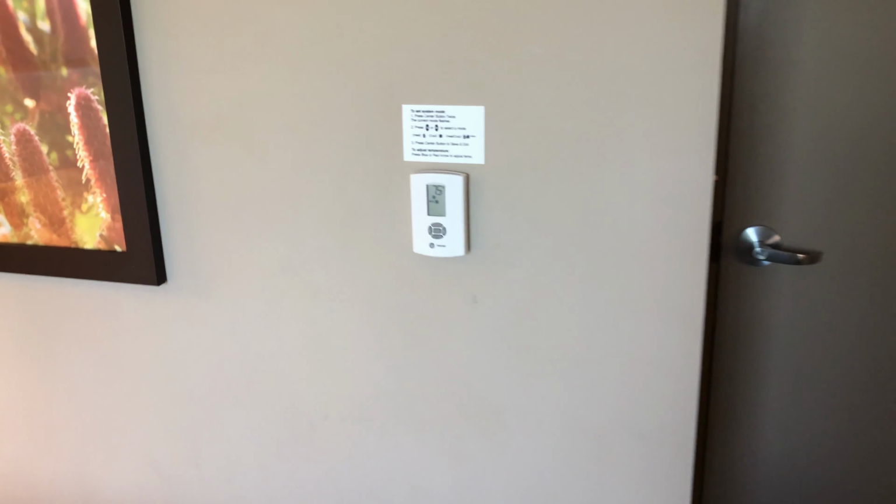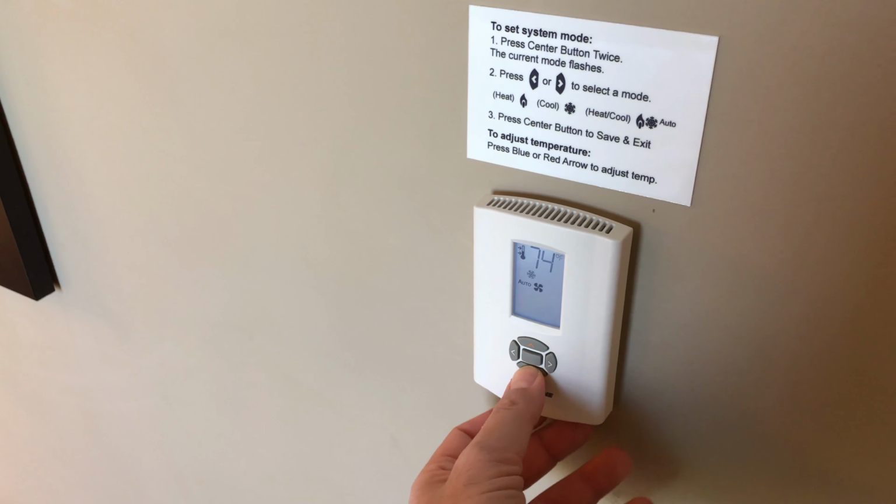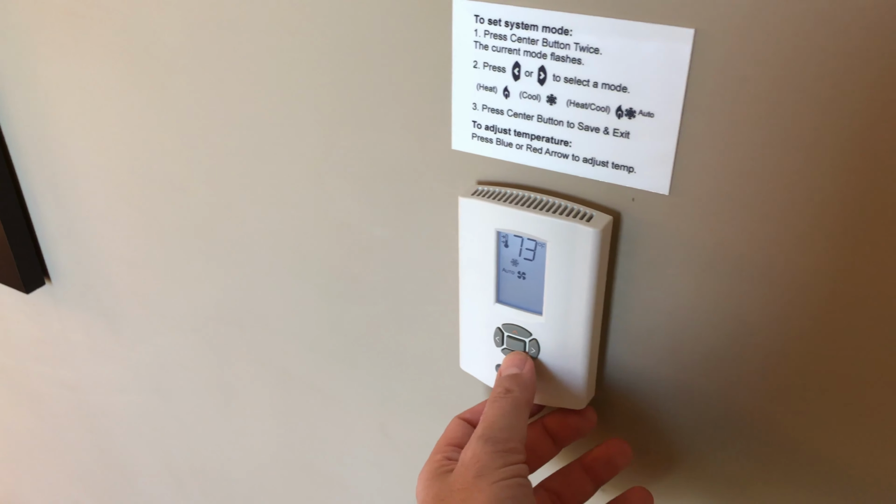We also have a thermostat here, which controls the air conditioner, and it's more like central air. It's got vents here and in the living room. So there's no window unit.